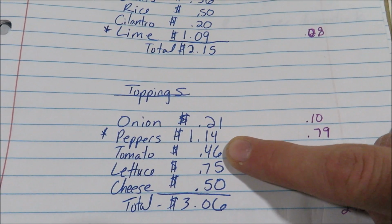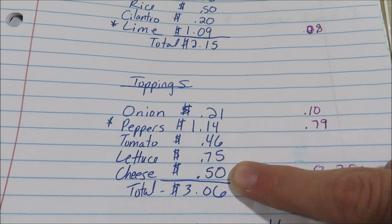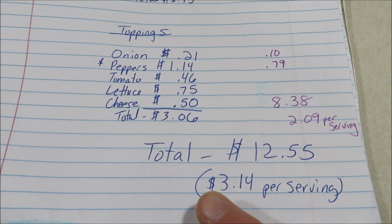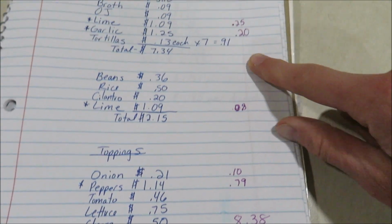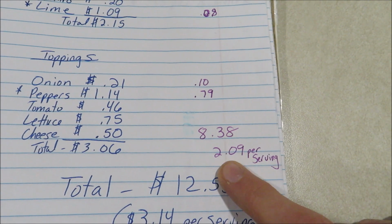Normally we have fresh tomatoes from the garden, but it's not that season yet. The lettuce, 25 cents. The cheese, 50 cents. I did not have that on mine, so the total for toppings was $3.06, bringing this to a total of $12.55, $3.14 per serving. So I calculated it out with these substitutions here that are a lot cheaper, and it came to $8.38 for the whole meal.